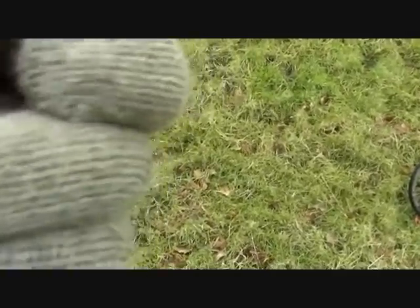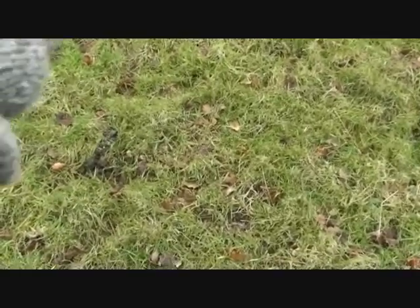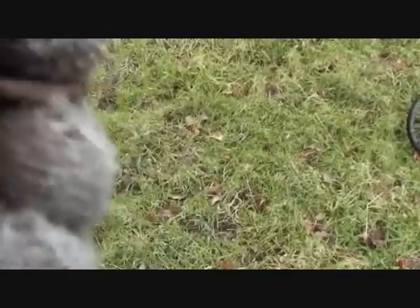I'm back in the field, let's call it the gold and silver field, where I found that little brooch. I'm just doing down beyond where I went. Got a coin ball. And it's a coin. Oh, threepenny bit. Hey, a 2-coin hunt. Yeah.